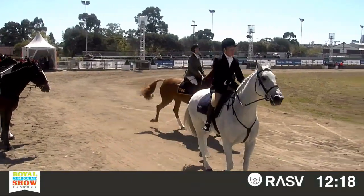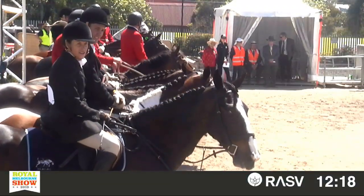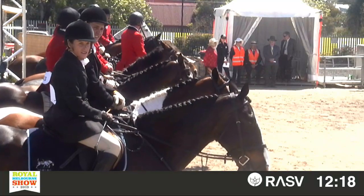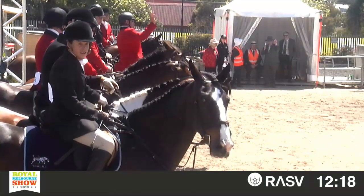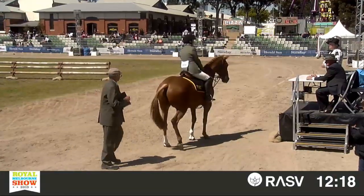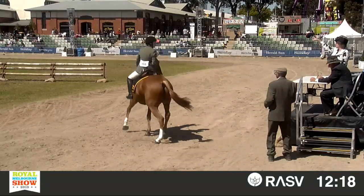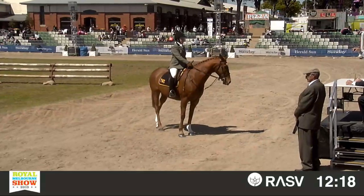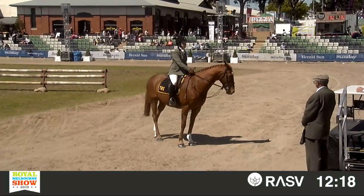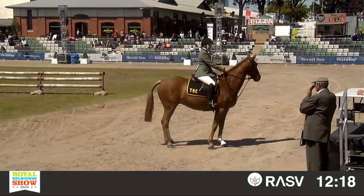Now, our next competitor is 980. Well, it is one of our Tokemore Hunt Club representatives. This is Just Army's Cadence, ridden by Abby Lee Ryan. It's owned by Abby Lee from the Tokemore Club. Number 980. Now, these girls love to bowl along. The Toke girls at their fences. It'll be interesting to see how she goes here.